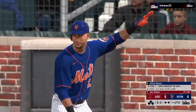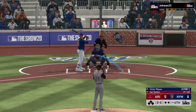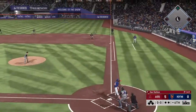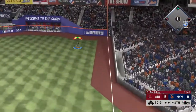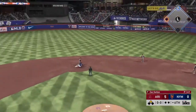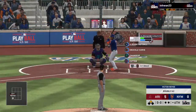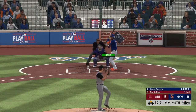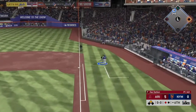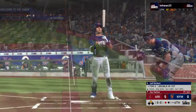So digging in now, Victor Reyes. He'll have the opportunity to kick things off as we begin the home sixth. He's ready. Here's the first offering. Swing, line drive. That's going to be trouble. He's around first, heading for 2. And he'll pull into second here with nobody out. At the plate, Amed Rosario. Now that's popped up. Walker in foul ground, and he hauls it in for the first out of the inning.